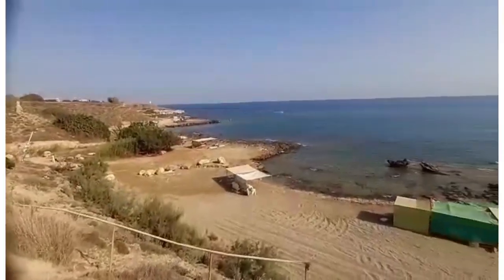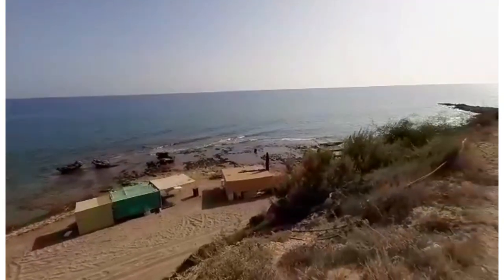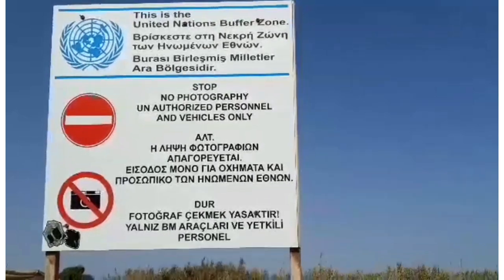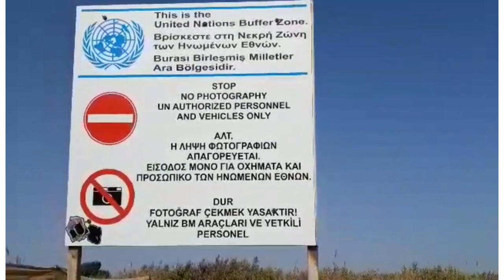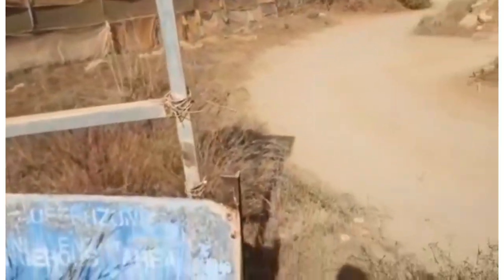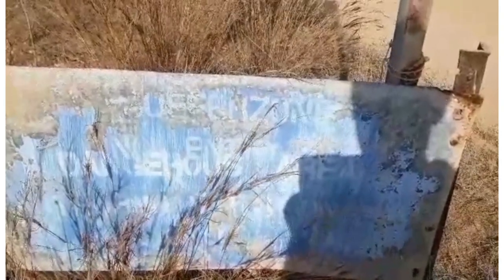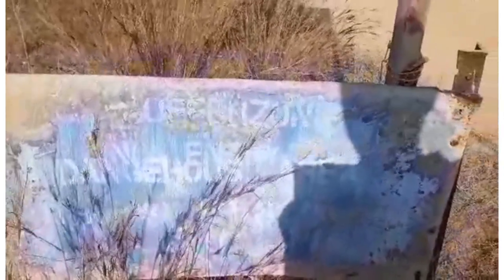Right, we're at the very last beach you can get to in Cyprus. People have made some makeshift camps. Yep, we're here at the buffer zone. No entry, no cameras. The UN are here just beyond the border. There's another sign here, it's the old one. Look, we'll try and make it out, shall we? No entry, danger area. What's the other bit say? Authorised personnel. Oh, authorised personnel only.